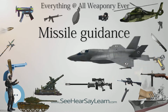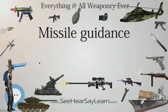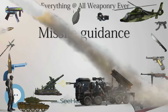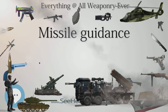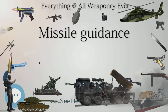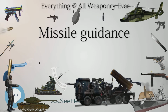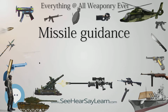Semi-automatic command to line of sight, SACLOS. Target tracking is manual, but missile tracking and control is automatic. It is similar to MCLOS, but some automatic system positions the missile in the line of sight while the operator simply tracks the target. SACLOS has the advantage of allowing the missile to start in a position invisible to the user, as well as generally being considerably easier to operate. It is the most common form of guidance against ground targets such as tanks and bunkers.